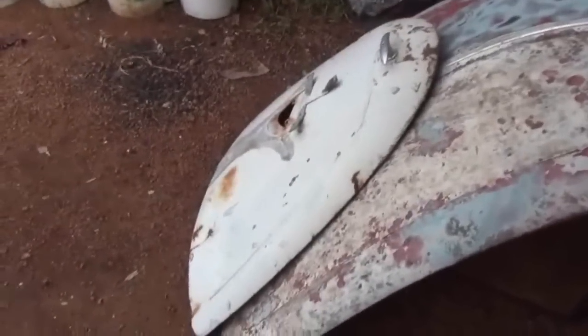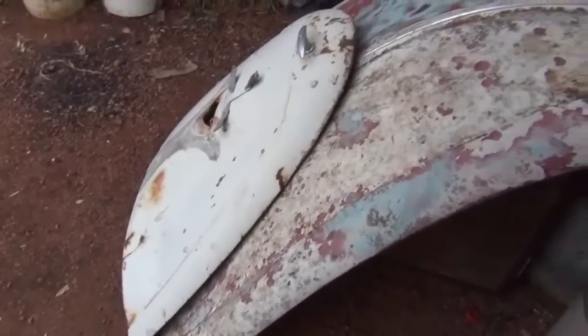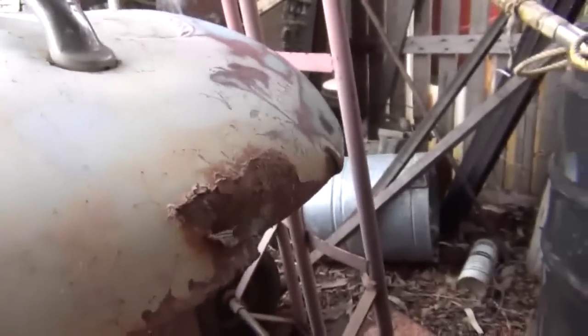This one here's got a bit of a dent in it, but obviously it's fixable. And a little tiny bit of surface rust. I can't see any bog in it, so I don't think there's any bog in it, so it's more or less in really good condition, except for this bit just there, but I'm sure that's fixable.